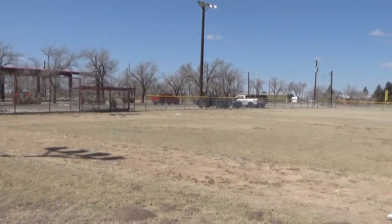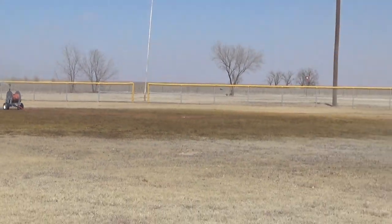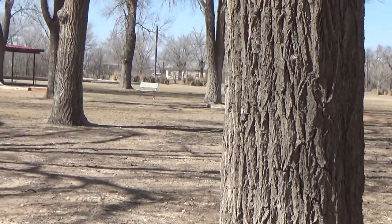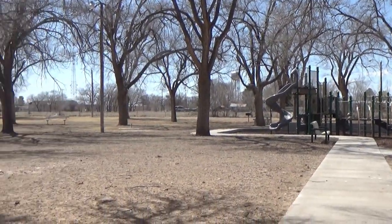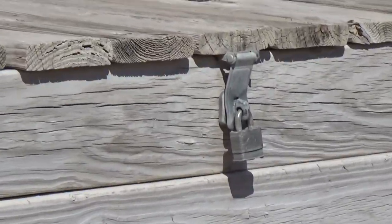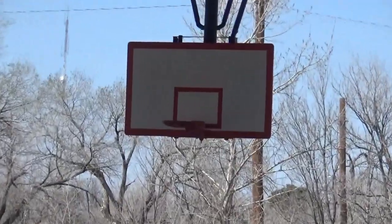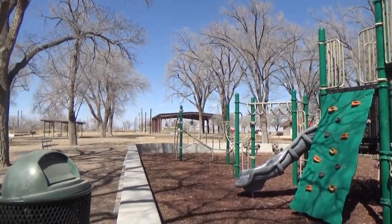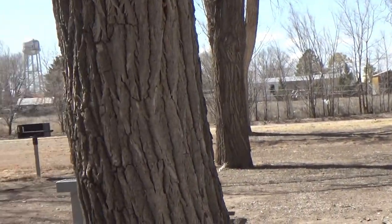There is a baseball field, and it looks like they're trying hard to get the grass to start growing for the summer. There's a restroom building here, and a big pavilion, a couple smaller pavilions over there, and a children's playground, and a lot of room to play games. This looks like a wishing well, but it's padlocked, so no wishes today. Now, under this big pavilion is a couple basketball nets on both sides, but that is about it for the park. You can go swinging here. Yeah, not much else here.